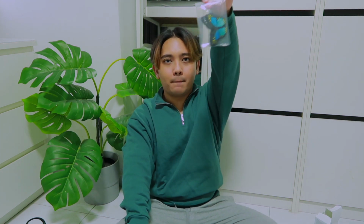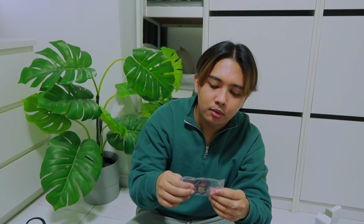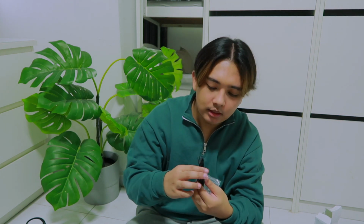Okay, last but not least, I got patches. I bought this through a Shopee seller. It's quite affordable. I think one is like a dollar or something. How many patches did I buy? 1, 2, 3, 4, 5, 6, 7. 7 for like 10 bucks. And these are butterflies.